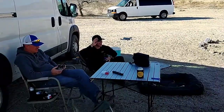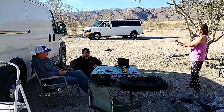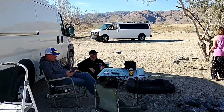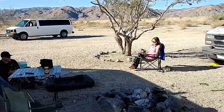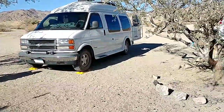So we left the park and got back to the campsite. And who is that guy sitting there in the black hat? That is Ray from Vanlife Rocks. He drove in and spent 2 nights with us. Enjoyed meeting Ray. He is as nice in person as he is on his YouTube channel. Just a great guy all the way around.